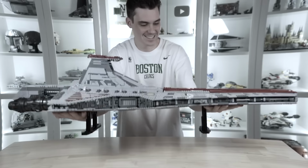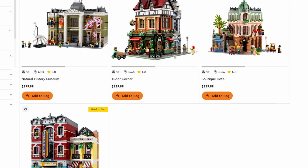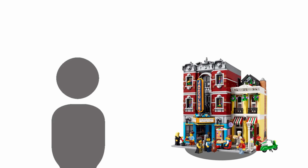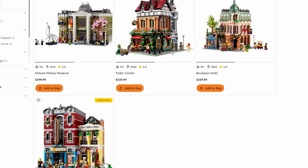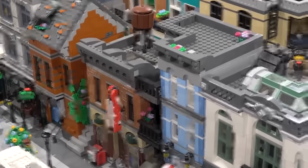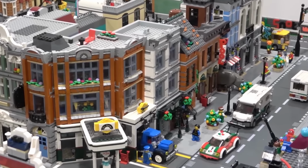But that's not the case with every LEGO theme, especially when you start talking about the Modular Buildings theme. These sets are known for how functional they are, or in other words, how modular they are. This theme was made for the fan that wanted to build a huge LEGO city in their basement, but didn't want to deal with finding the sets on their own. Every set in the Modular Buildings theme can be connected to each other, so if you wanted to, you could have a giant line of LEGO buildings that are completely seamless.